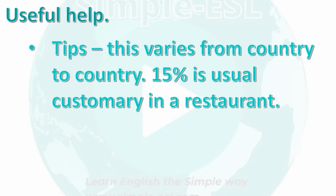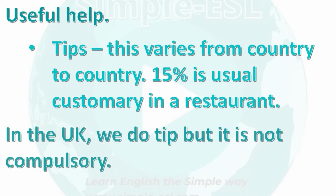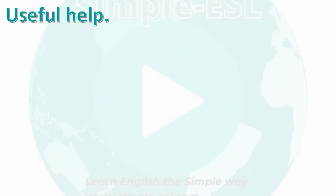So here's some useful tips or information. Tips is actually a good way to start. This varies from country to country and is a small payment that goes to your server. So a tip can vary. 15% is usual and customary in a restaurant. In the UK, we do tip, but it is not compulsory. But it's always nice to tip if you have had good service.